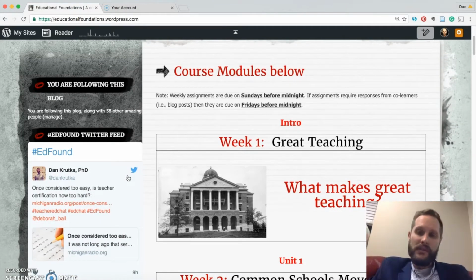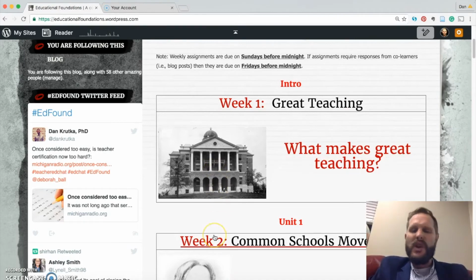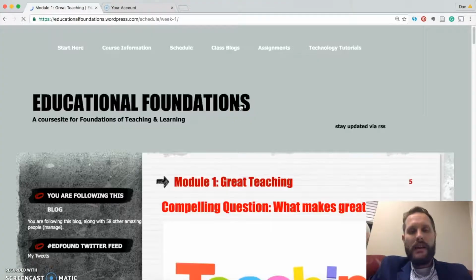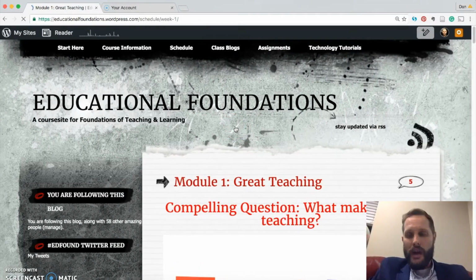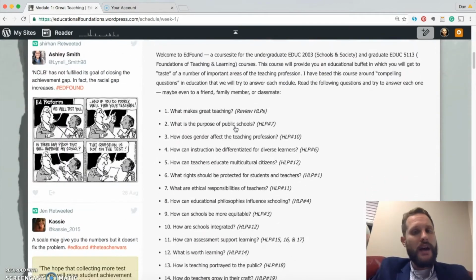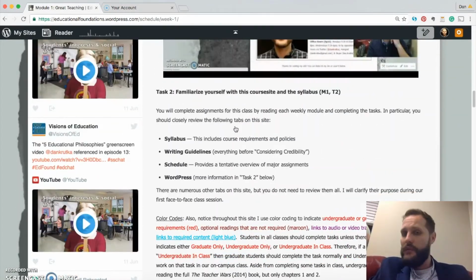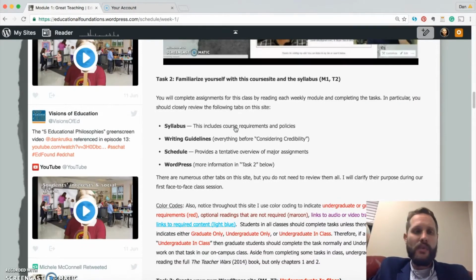But the key thing for this course that you need to understand is on this front page. The number one thing you need to understand is every week here, or as I like to often call them, module, all you're going to do is click on that week, and that's going to be your activities and tasks you're going to complete for the week. So if you just scroll down, read this page, and complete the tasks it asks you to complete, you've got it. If there's anything else on this website you're asked to do, there's going to be a link or instructions on this page that help you.